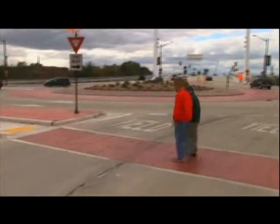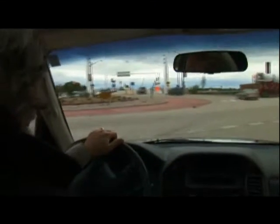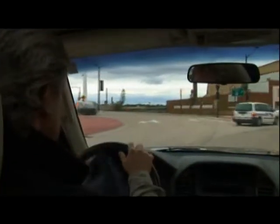The most basic rule of roundabouts is the idea of yielding. The traffic already in the roundabout has the right of way, and entering traffic must yield. So as you approach, be sure to look left. Most roundabouts have signs in the center island guiding you in a counterclockwise direction. When an opening appears and it's safe to proceed, enter the roundabout.